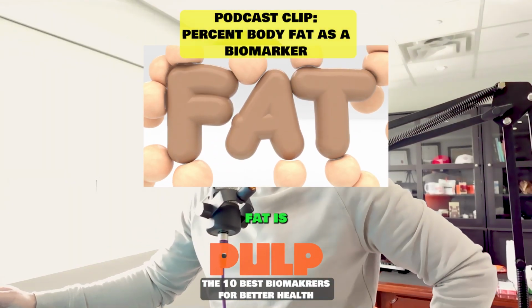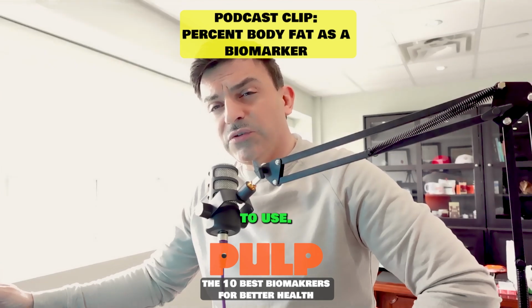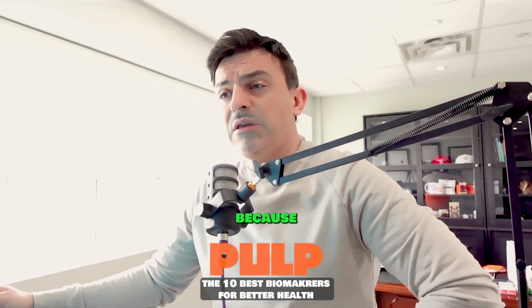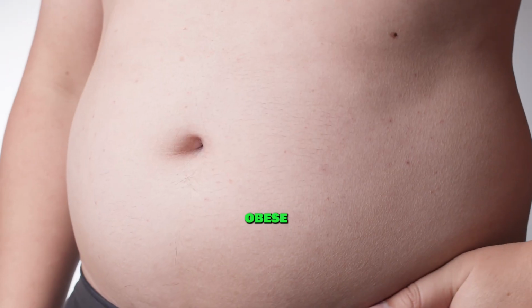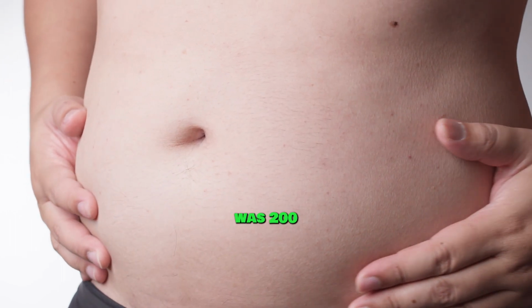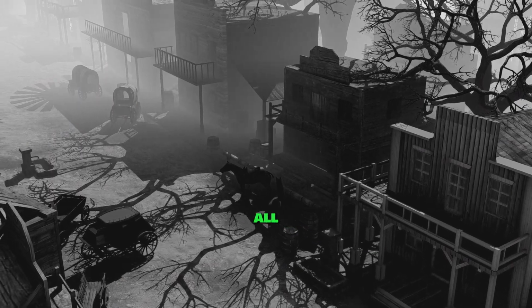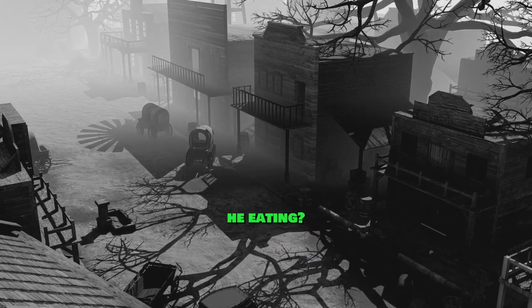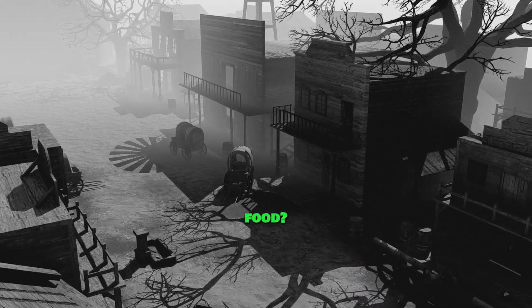Body fat is a good number to use. I think it's better than using your BMI, because nowadays everyone's obese based on the BMI. It's a 200-year-old test. It was 200 years ago. We'd be all fatties walking around. They'd be like, what's with this guy? What's he eating? How is he getting food?